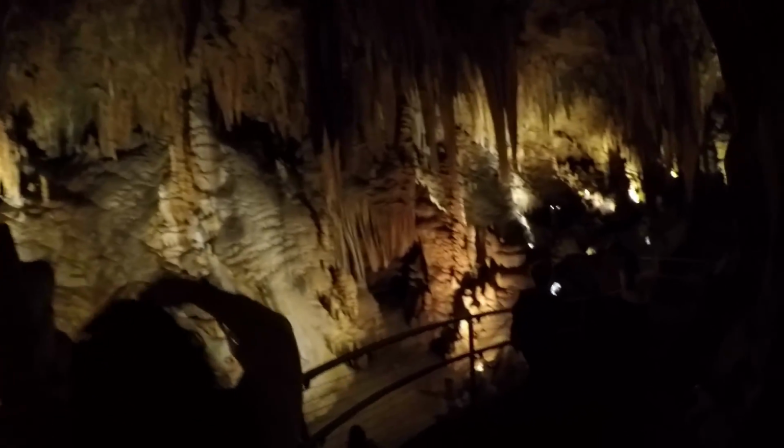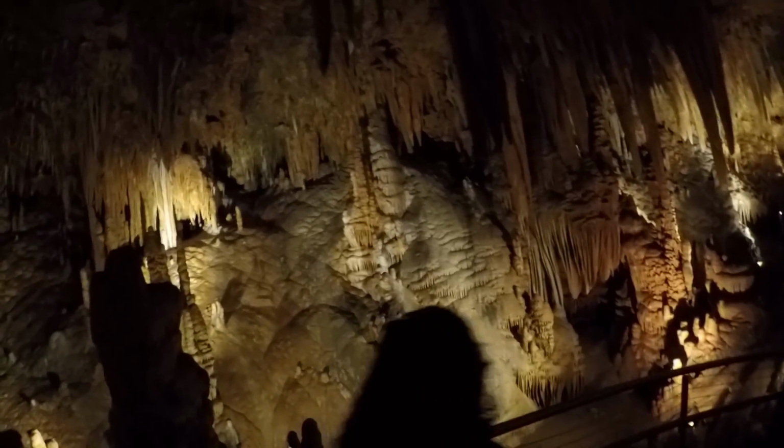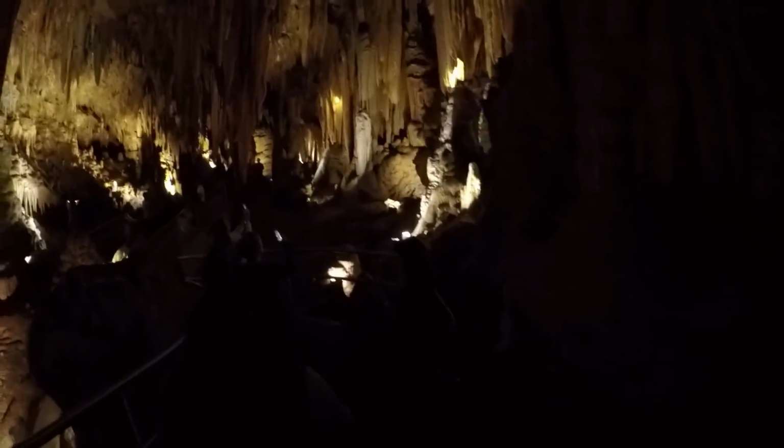Personally, I think it's really cool, like the 3 different colors that you have right here. 4, excuse me. There's gray as well. It's all just natural formation. Oh wow. I'm wearing a hat, so looking up. Wow.